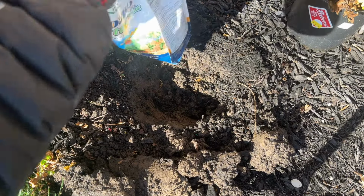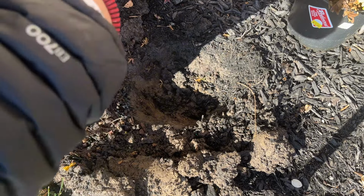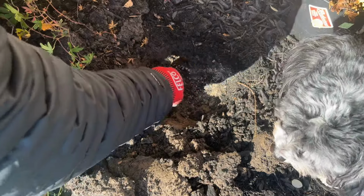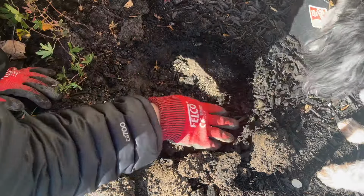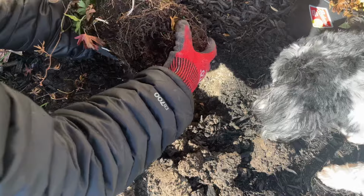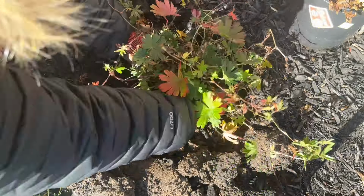And I always like to use the Bio-tone starter plant food just to give it a good start to establish the root system. Oh, Lucy's sniffing around there. You like the smell of that, don't you, Luce? Yeah, we'll just rough up the roots here a little bit, but they look great. And we'll plop it into the ground.